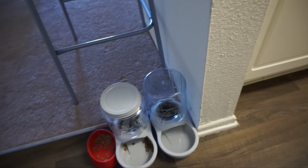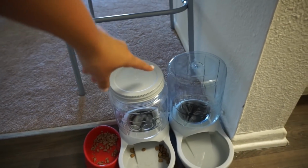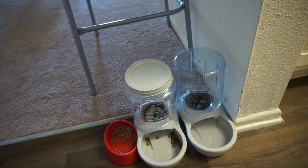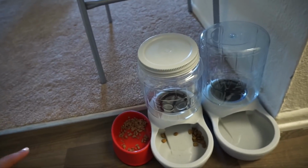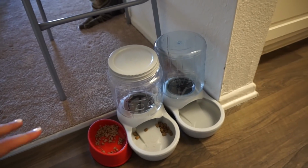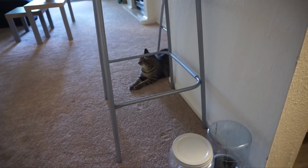We have Drizzy's food at the bottom, and I actually want to show you guys these two things because I think they're super cute. I like the fact that you can just fill them up and not have to worry about refilling everything, and they're labeled food and water. Also, don't worry, I will refill it. I'm fully aware that he's basically out. He's just chilling right there.